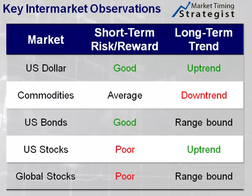The commodities remain in a downtrend, but we find it hard to justify from a risk-reward perspective that it's a poor proposition at this stage. While the commodities can still weaken, we're far closer to the bottom end of the range than the top, and therefore we want to stay relatively neutral and respect the downtrend that's in place.